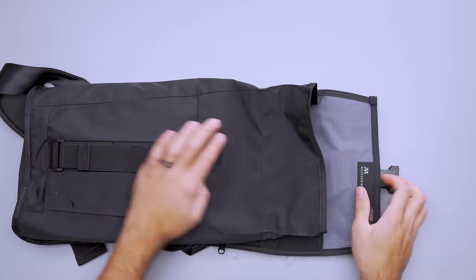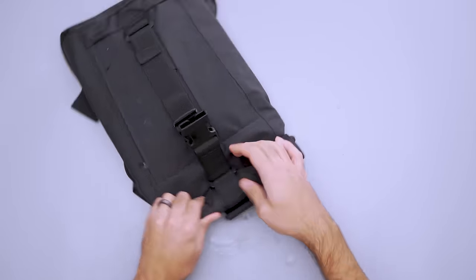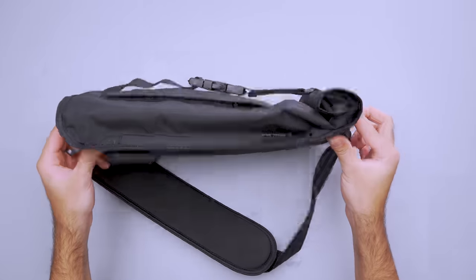scratches. When the sling is all loaded up, fold over the top flap and buckle it closed or roll it shut to take advantage of a few extra inches.